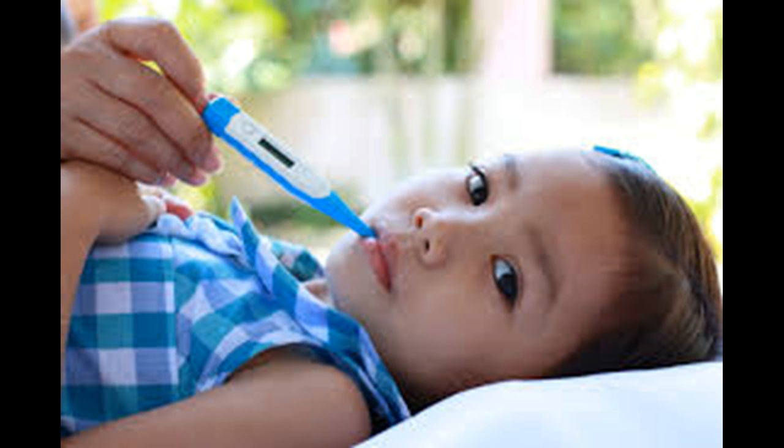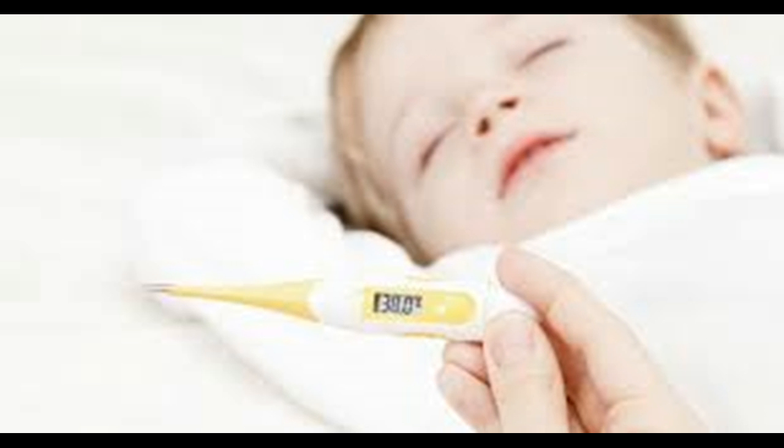Cool your child off with water. Sponge the child in lukewarm water if the temperature remains above 104 degrees Fahrenheit, 40 degrees Celsius, 30 minutes after you have administered medication. Sit the child in 2 inches, 5.1 centimeters, of water that is 85 to 90 degrees Fahrenheit, 29 to 32 degrees Celsius.